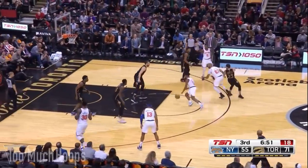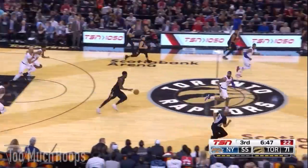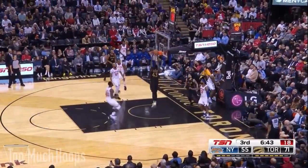The Raptors turning defense into offense yet again. Then Gasol turns away Dennis Smith Jr. and it's Siakam who's going to score at the other end. And these last 4 defensive plays all came within about a 3-minute stretch.